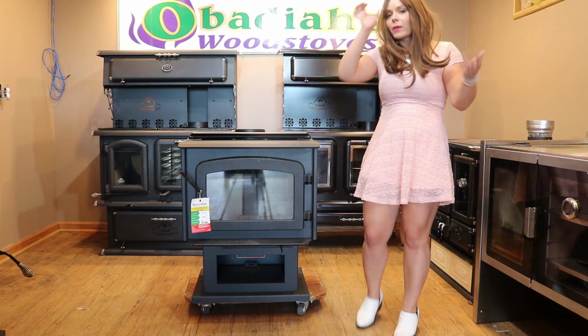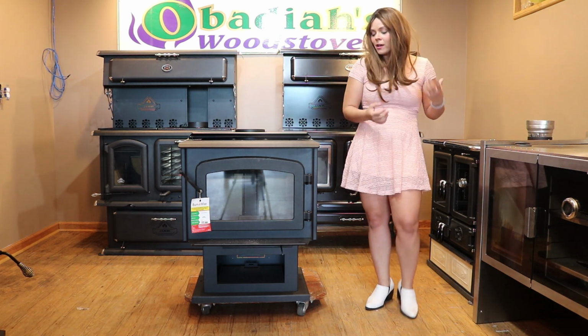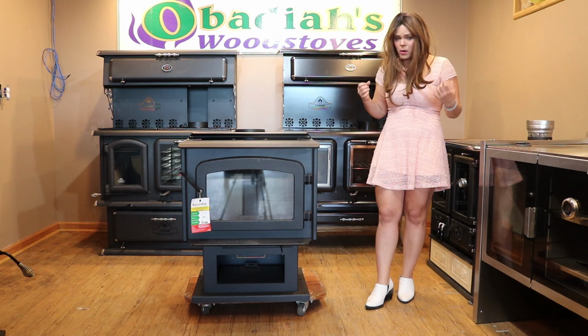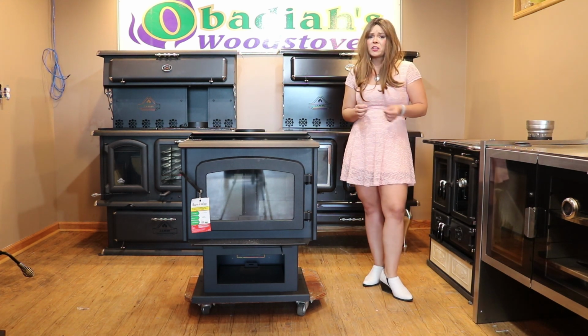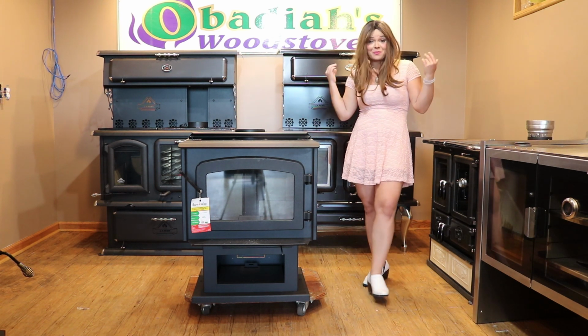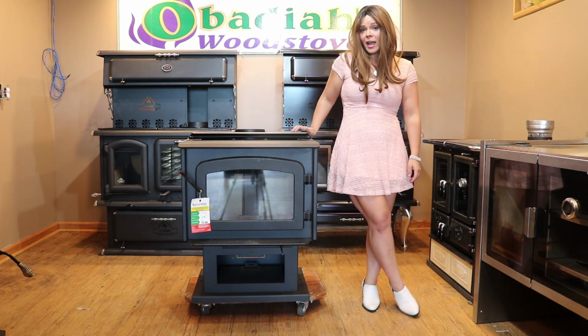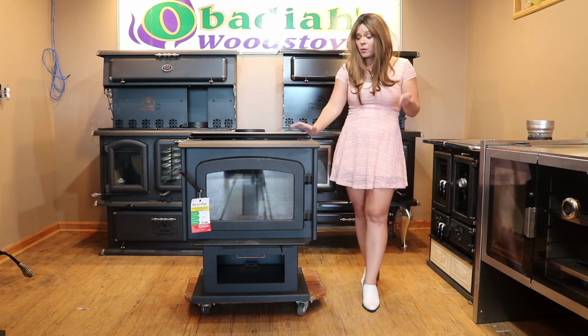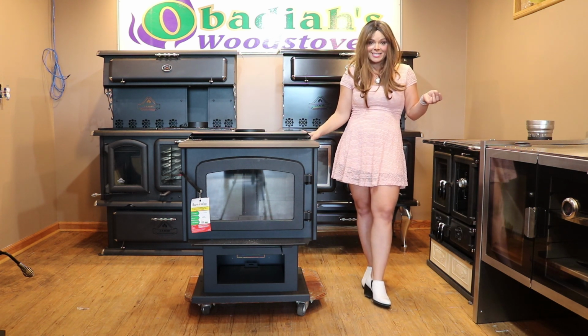I always like to bring the products in and physically get my hands on them before I really want to sell a product to my customers, because I always want to make sure that my customer is happy with their purchase. So here we have it. I am so excited to bring to you guys the Drolet wood stove line. Quality product, economy, budget pricing to fit everyone's needs.